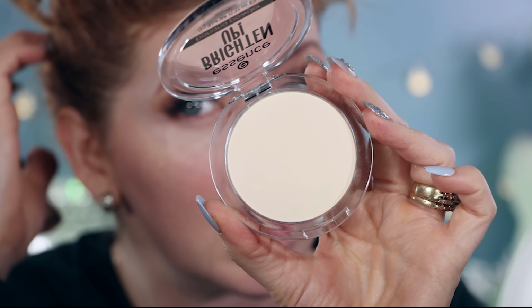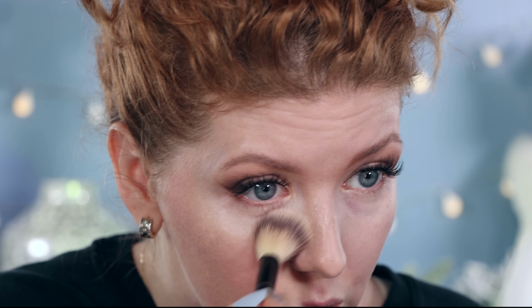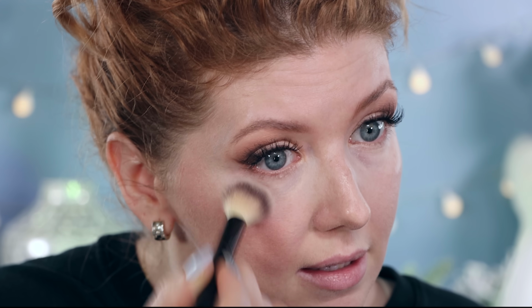I usually associate banana powders with being too yellow, so I've never really had any desire to try one. But when I tried this, I was amazed at the filter-like quality it gives the skin. Like, watch this. It's crazy good. And it does not look yellow, which I'm very happy about.